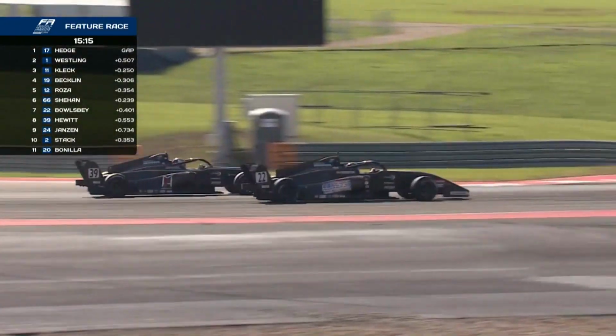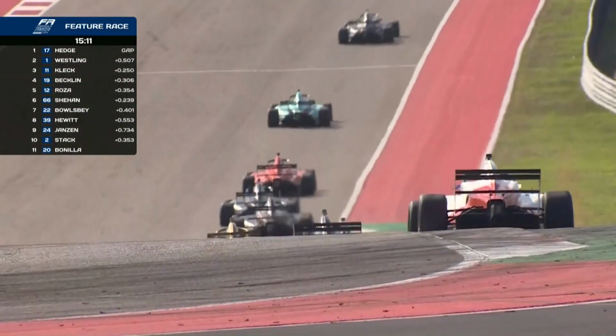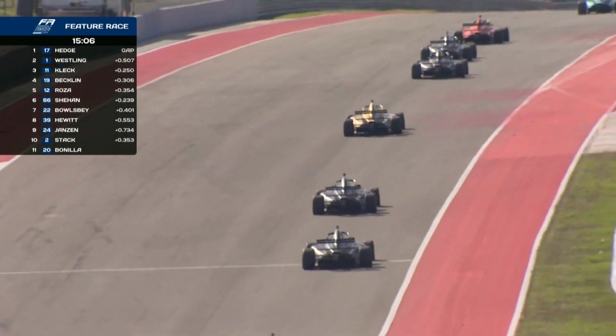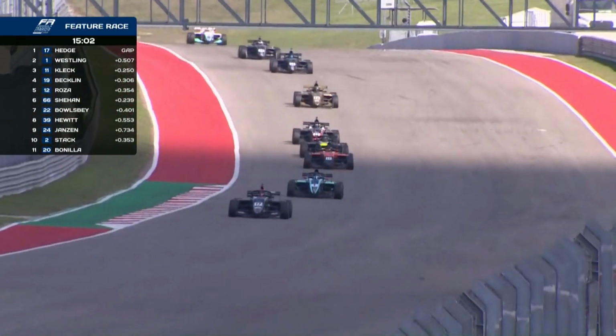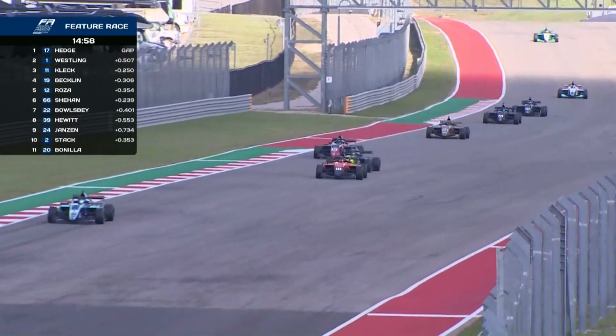And a shout out, ooh, big lock up there. That was 22. That was nasty, Hayden, by Bowlesby, yeah. And yeah, it can catch you out, turn 11. There's a big bump going in. Yes. How bumpy was it in your car? To be honest, in the F4 car, we don't feel too many bumps. It's quite smooth. Okay. It's good to know.